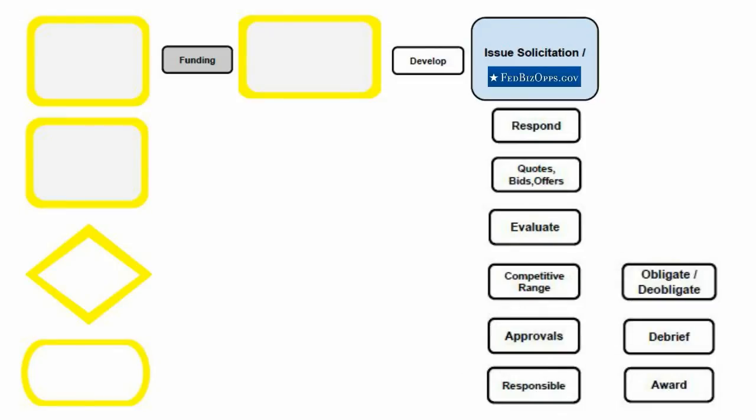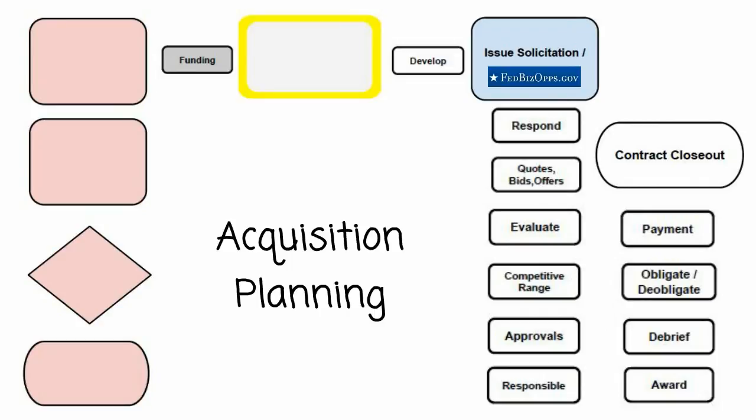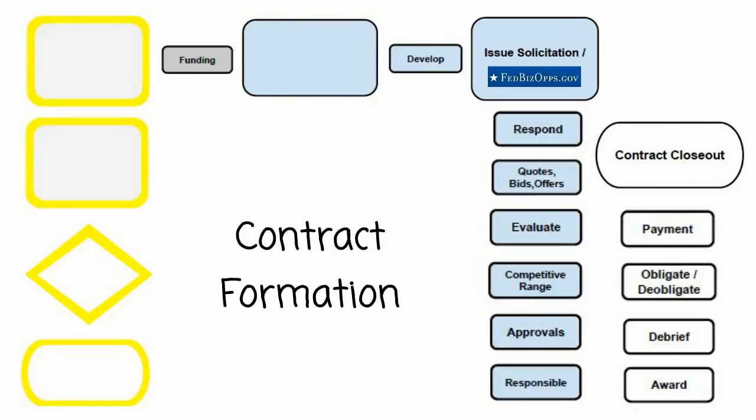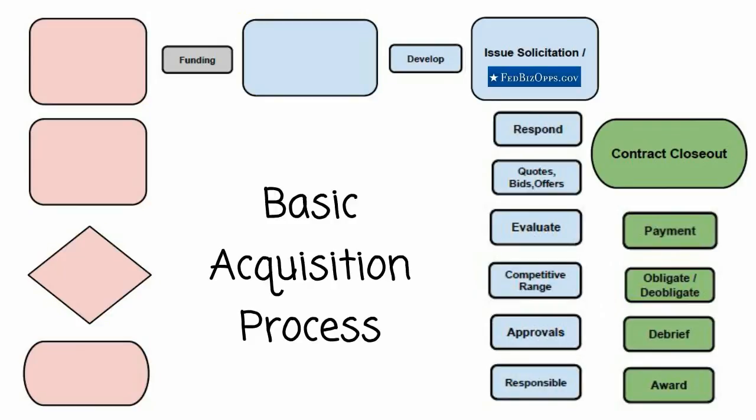It's during these 5 steps that decisions such as whether or not to compete a contract, whether or not to set it aside for small business, and whether or not it needs to be advertised are made. There are 3 major stages to a federal acquisition. Stage 1 is acquisition planning. Stage 2, the stage our FedBizOpps module is in, is the contract formation stage. Finally, Stage 3 is contract administration. These 3 stages together represent the basic acquisition process for the federal government.